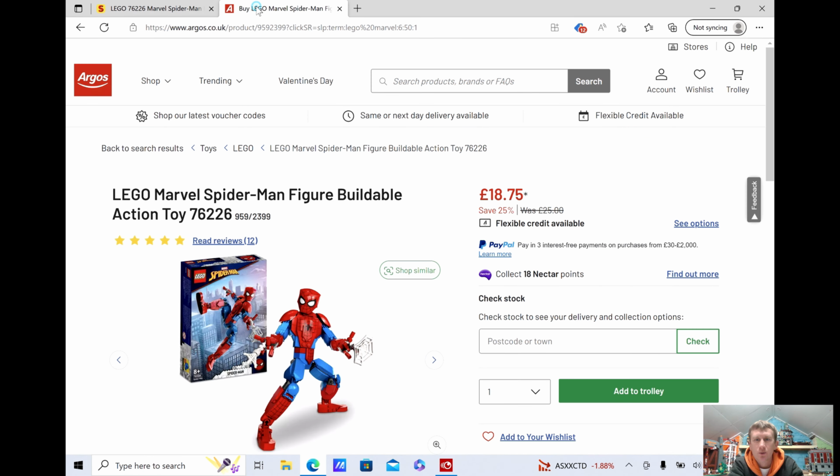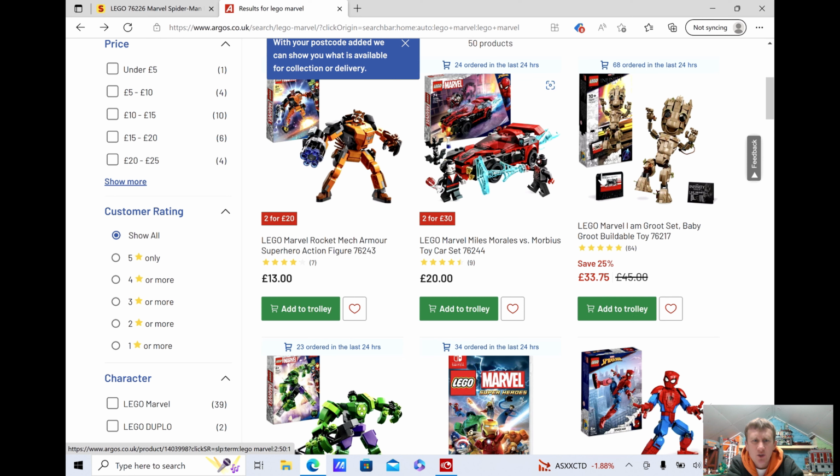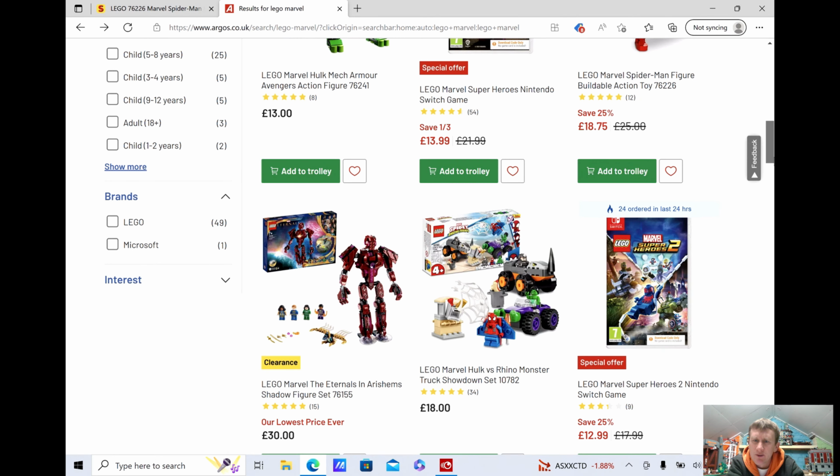So it's 24.99, 24.99. That was 25. The Lego website is still full price on this one, I do believe. This wasn't on a sale yesterday, so you've got to be careful with some bits and pieces. Now if we go back and have a look at the mechs, some of the mechs are in the 2 for £30 on the Argos, so that's 2 for £20. So you've got that one there is 2 for £20, but the one underneath is not. So you've got to really shop around for the bits and pieces.